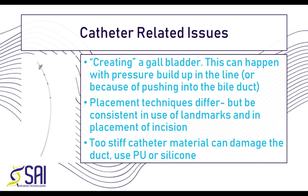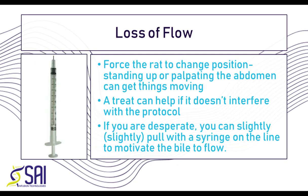Additionally, use of an inappropriate catheter can cause issues like discomfort and damage to the bile duct, which is quite friable. And remember, SAI leads the industry in catheters, and we're happy to help you ensure that you have the best catheter for your bile and duodenal surgeries. So if you're doing your own surgery, just ask us for help with the catheter, and we'll make sure you get the right one for your studies.